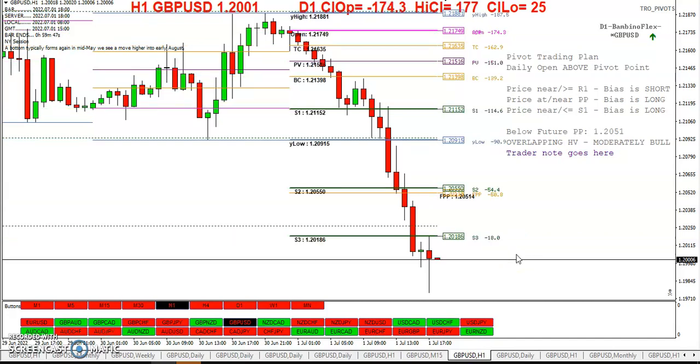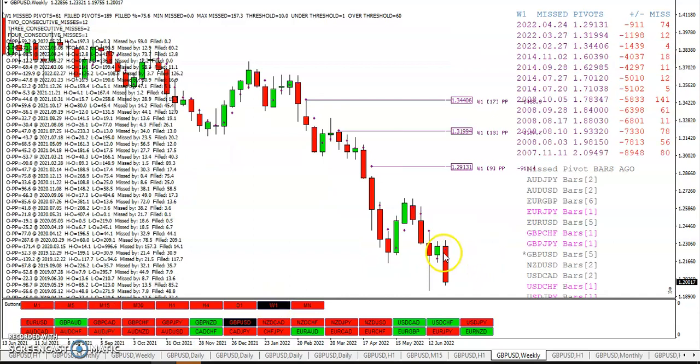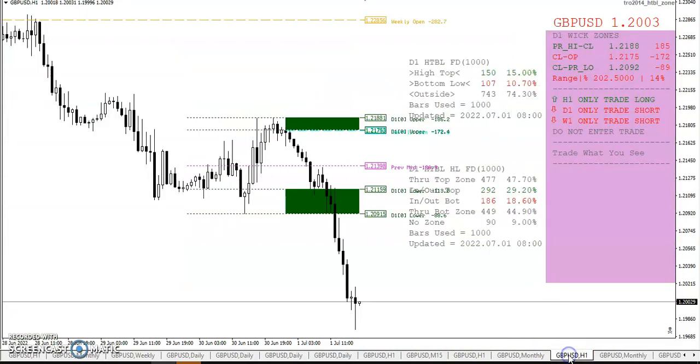And the pivot trading plan, near R1 was short. Said near the pivot was long. Well, that may have paid out a few pips, but it's just crashed since then. The daily pivot was hit. The weekly pivot was hit. And we are below the monthly pivot by 239 pips at the moment. In and out of the upper wick zone, in and out of the lower wick zone.